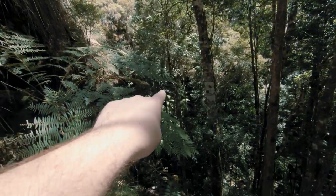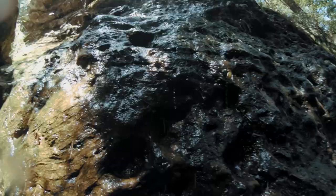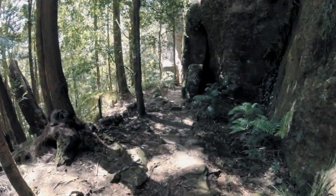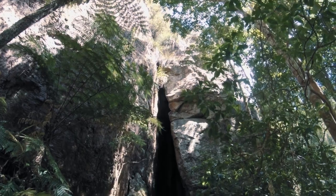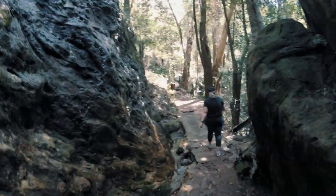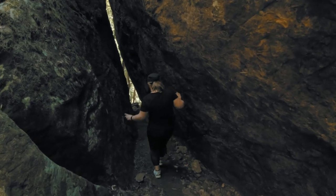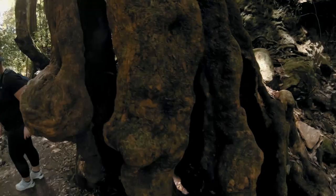It's a descent down from the top of the waterfall down towards the bottom. Just over there, there's some water. Maybe that's the Twin Falls. Let's get down there and have a look. The previous waterfall was not the Twin Falls, now we're at the Twin Falls.